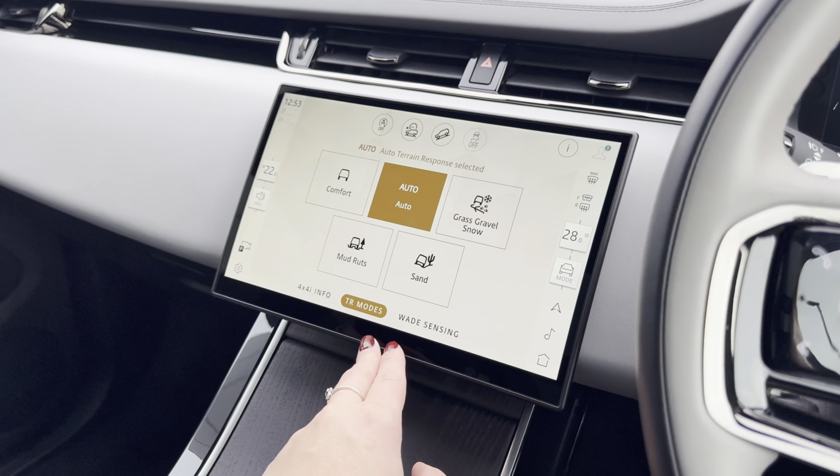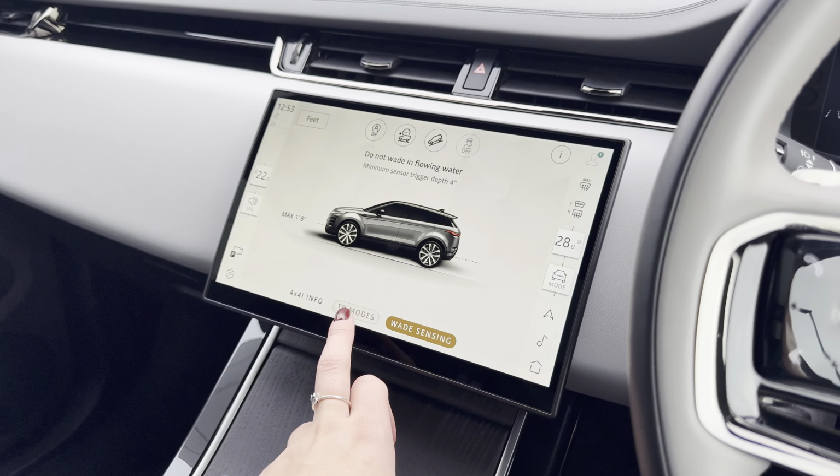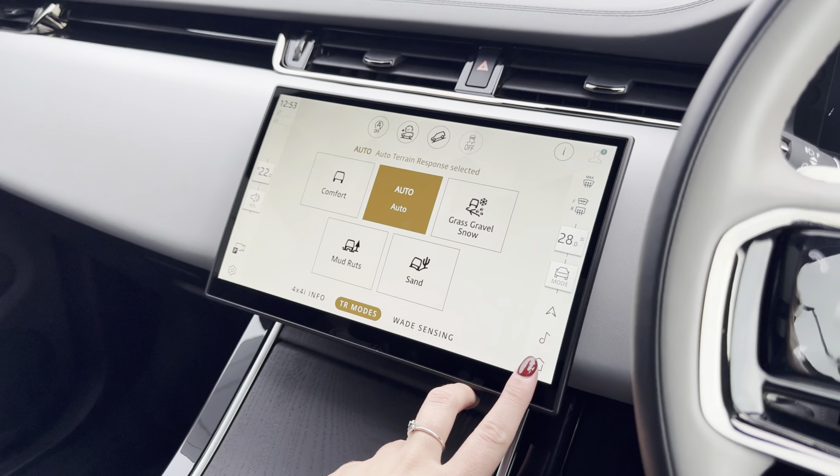You also have your 4x4 information, terrain response modes, and of course your wade sensing, making this vehicle suited for most off-road terrain and any off-road adventures you may go on, ensuring that you are well equipped.